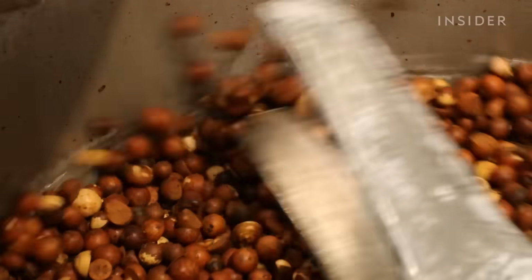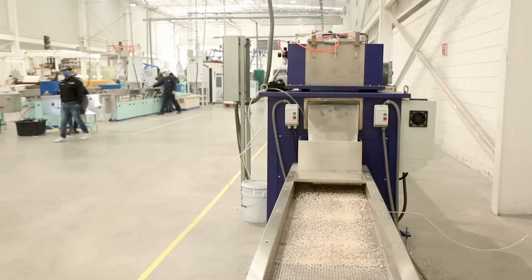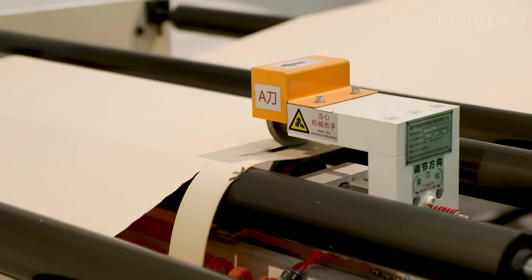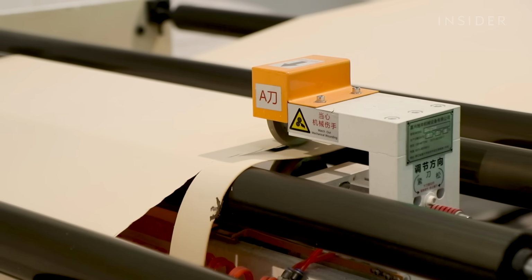As the seed is going through the machine, it's turned into a bioplastic resin that's ready to withstand a lot of heat. What comes out the other end is a malleable sheet that can be molded and cut into different shapes.